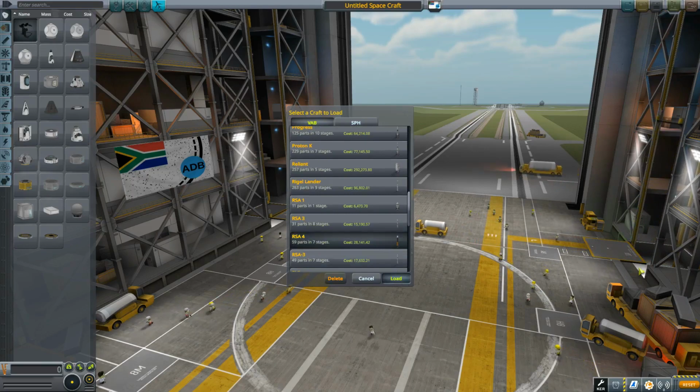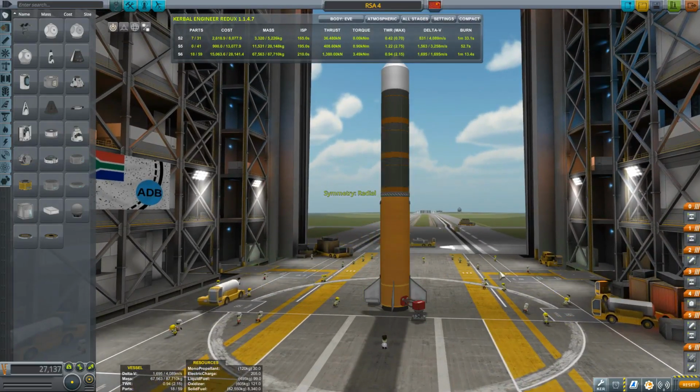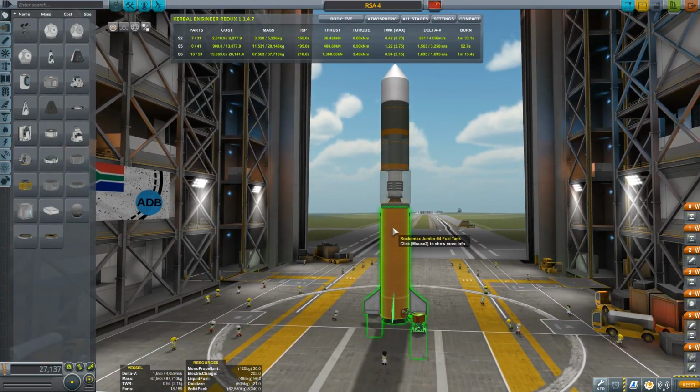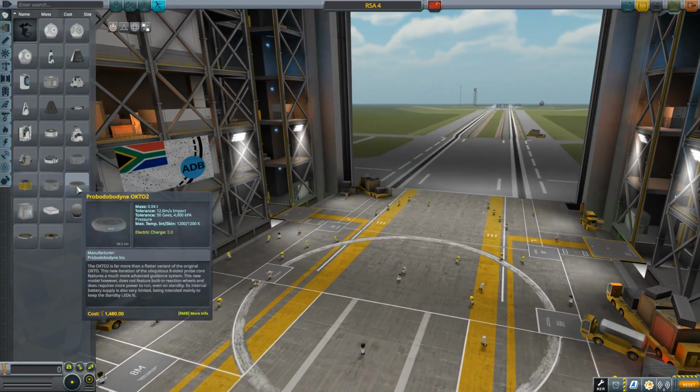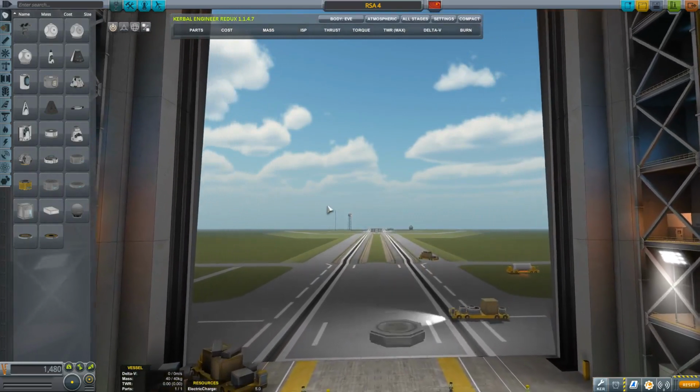RSA 4. There it is. Now, of course, I know now that it's not supposed to be orange on the outside, but there it is. So, throw this junk away. We can do better. So, we'll use the Probodobodyne Octo for our placeholder probe core.